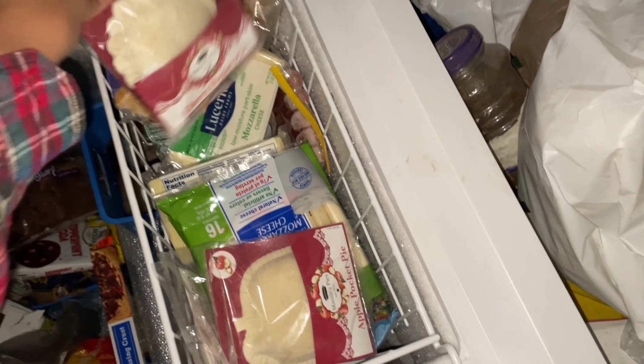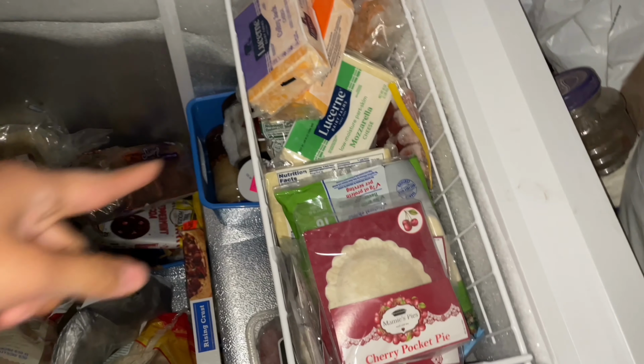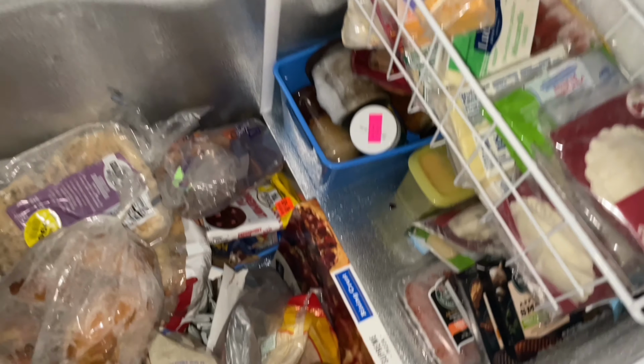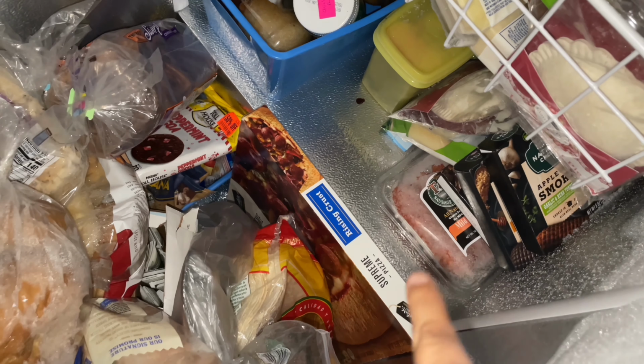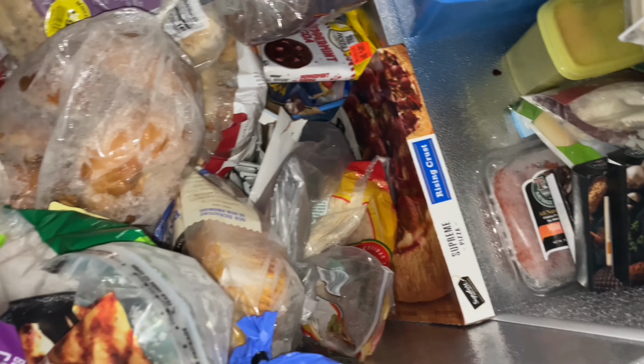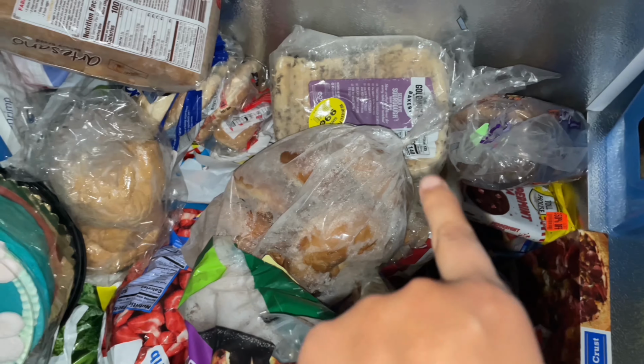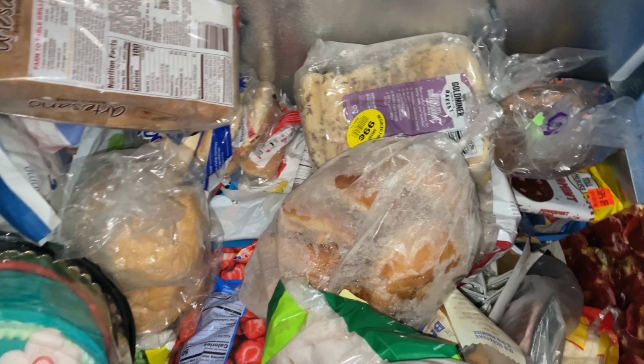We have some desserts because these are on sale at Albertsons, so I picked up some of those. We have some cheeses, some sandwich meat, some brats, frozen pizza. I organized this a little bit. There was some bread on sale. I have not been wanting to pick up bread at full price.